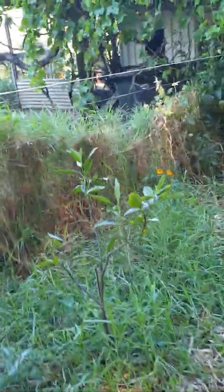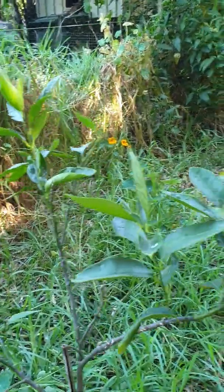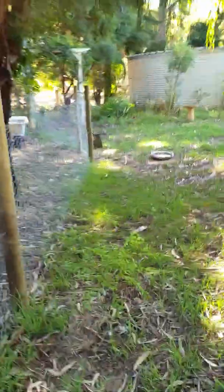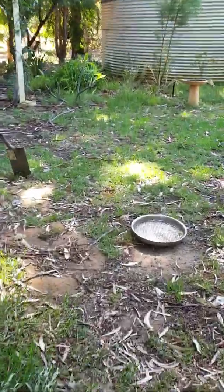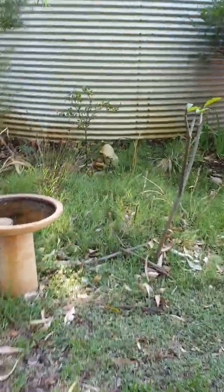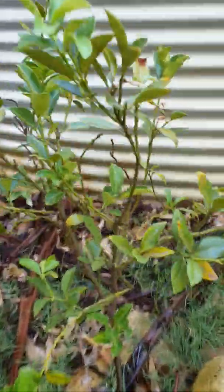Over the back here, we have our Tahitian lime. That's finally starting to take off. It's taken a while, and I do need to get in and weed the base of that. They're not super keen on having any sort of plants around the roots, so I need to get onto that as soon as I can. Finally, in this section for the fruit trees, we have our kumquat, and that's it just there. I've had 2 quite good crops off that one.